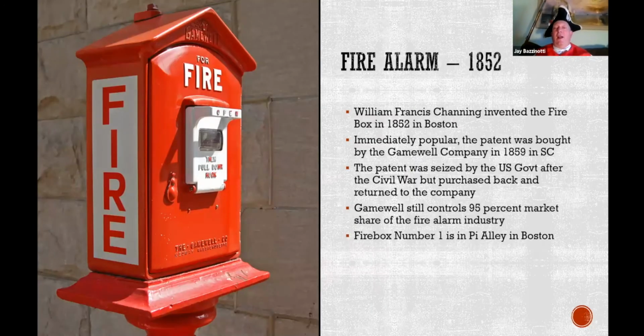The fire alarm was invented here. Anytime you see one of these little red boxes, you know that those were invented here in Boston by William Francis Channing. His father was the minister of the Arlington Street Church, which is also part of this series. And it was bought by Gamewell, who still makes them today.